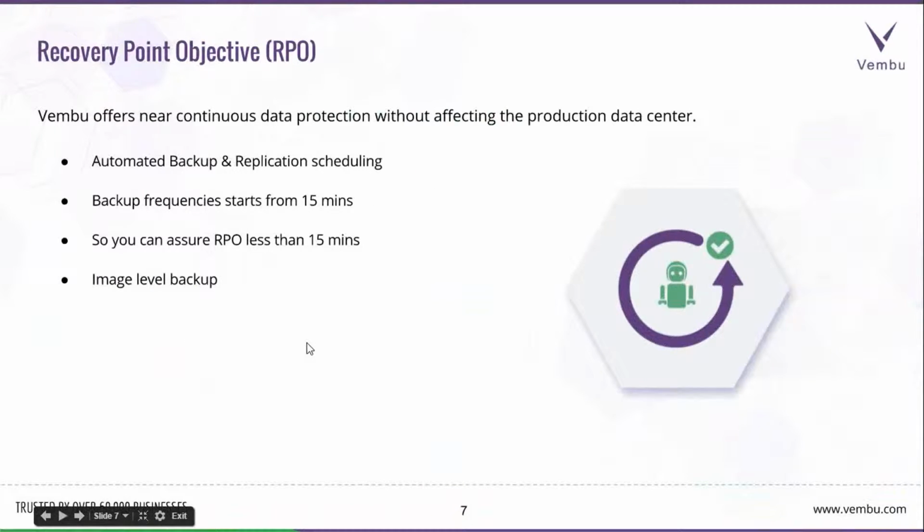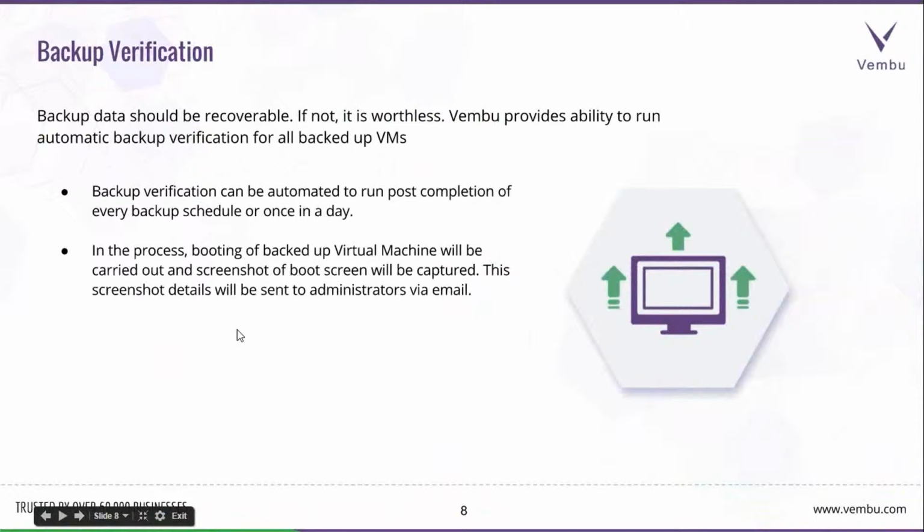Now, how do we achieve an RPO of 15 minutes? We have automated backup and replication scheduling in BDR, and the backup frequencies start from 15 minutes. So you can assure the RPO happens every 15 minutes by configuring a backup schedule in such a way. The same applies for image level as well as VMware and Hyper-V backups. And backup verification.